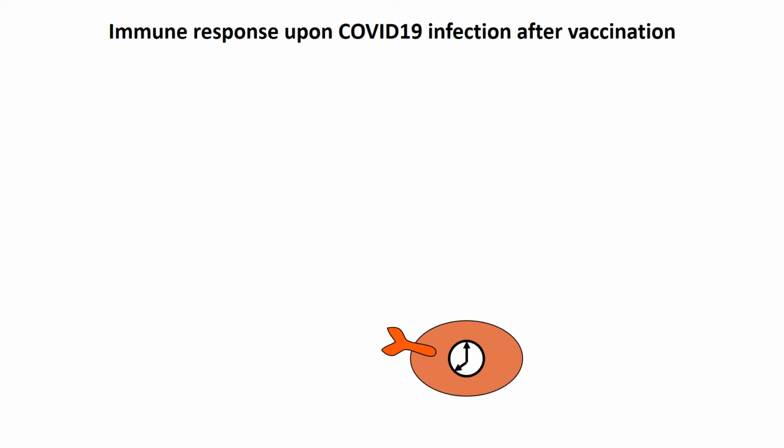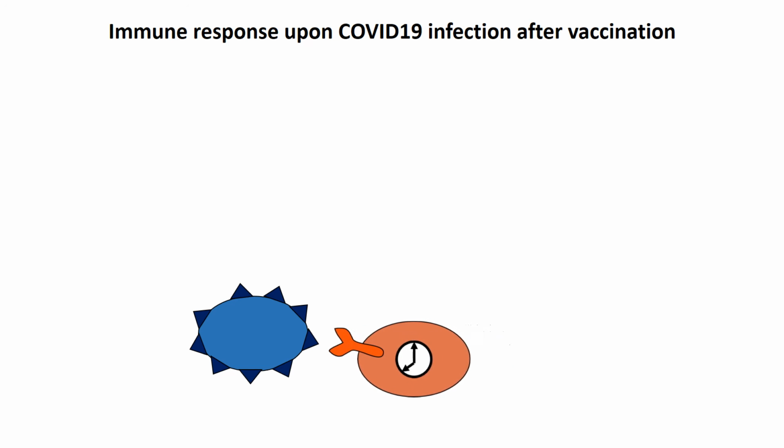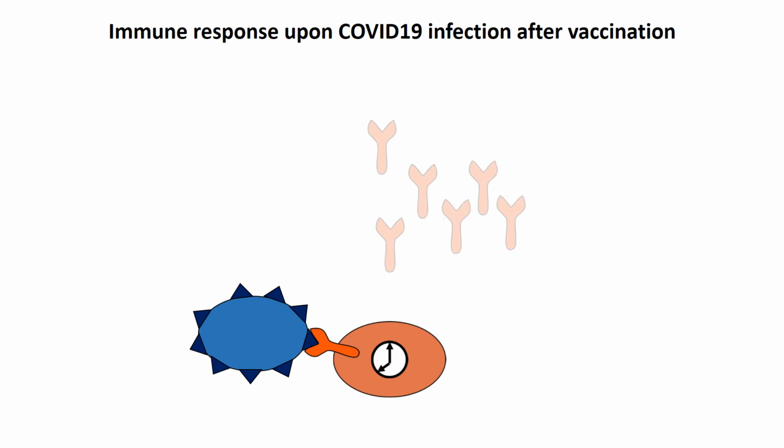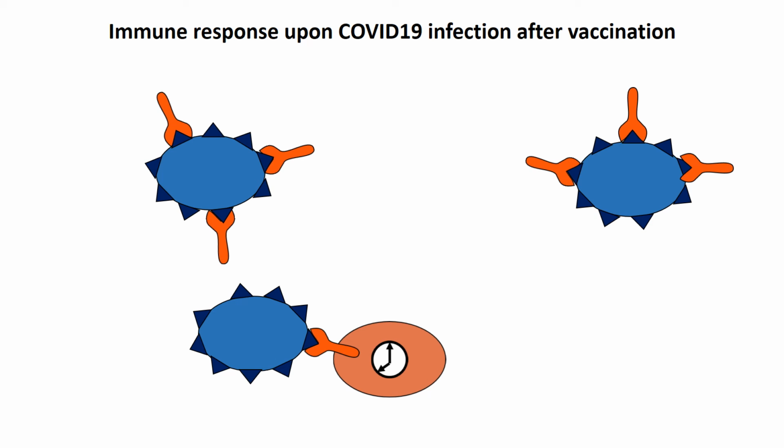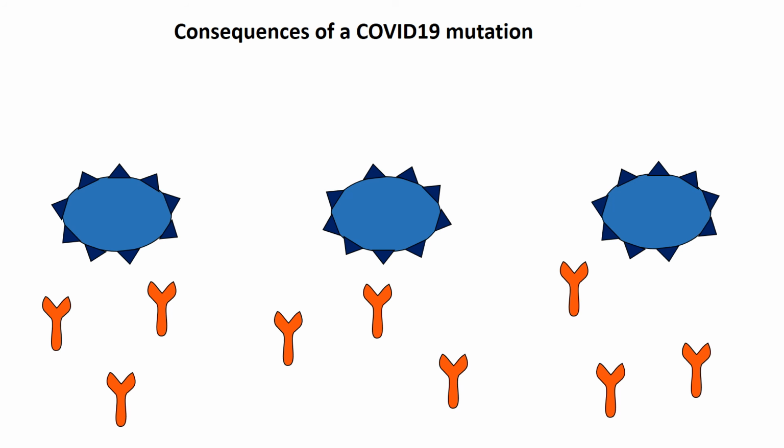So now let's talk about how the immune response works upon a COVID-19 infection after we get vaccinated. Successful vaccination will lead to memory cells being distributed in our body, and these memory cells can fight the COVID-19 virus faster. They will bind to the spike protein on the surface of the virus and immediately realize this is a pathogen, I have to fight it. Therefore, they make a ton of antibodies, and these antibodies can bind to the virus, tag it for degradation, and stop it from spreading. So memory cells will produce a quick, specific antibody response to the virus particles and stop them from spreading through our body before they can actually harm our body cells, before more virus particles are being formed.